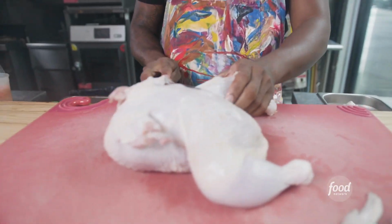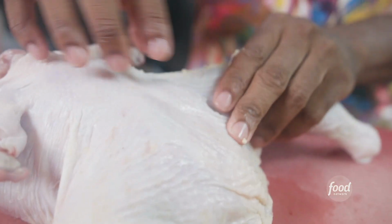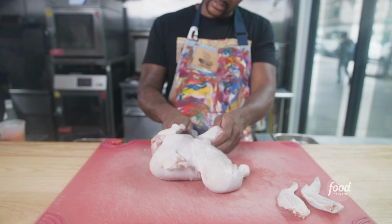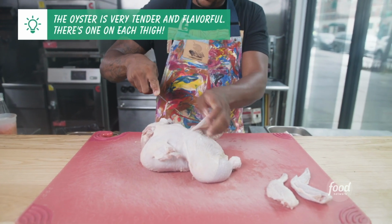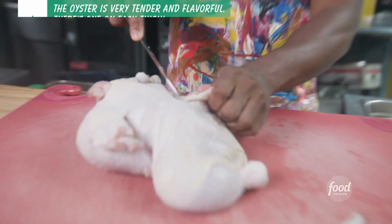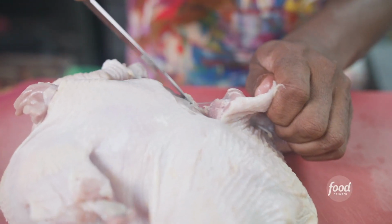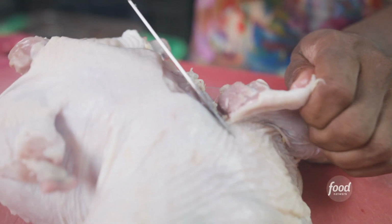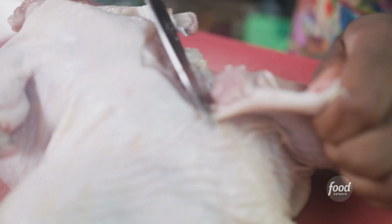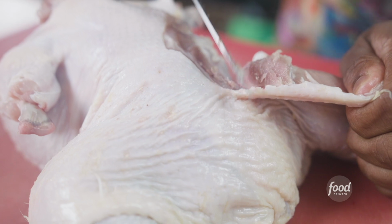And this is the most important part when you're breaking this down, is this oyster right here. You see this oyster is like a little small round shape. So you come down the back part and you want to get that oyster. So bring your knife all the way around on this back side. And when I'm breaking down chicken, I'm always scraping my knife on the bone to make sure I'm getting all the meat. Look at that peel back.